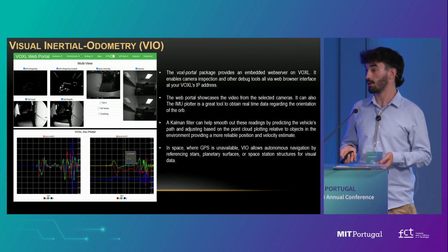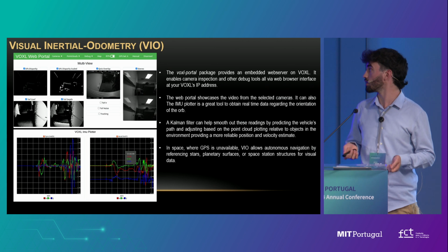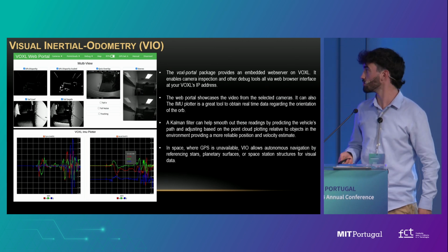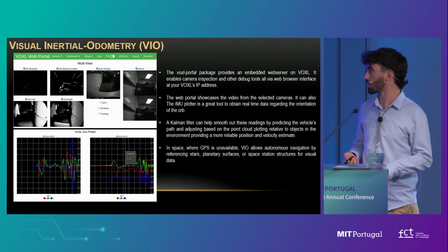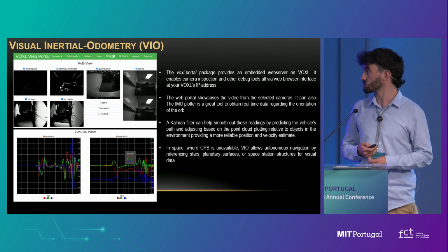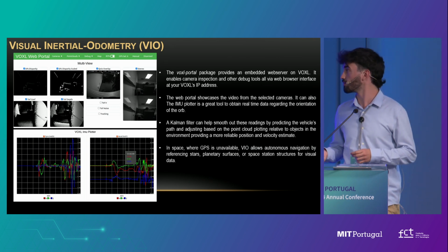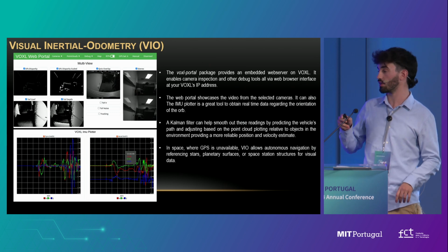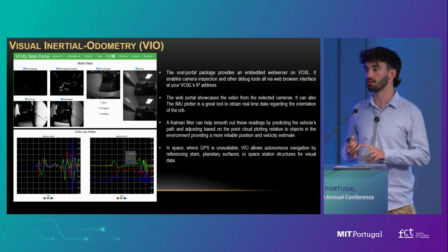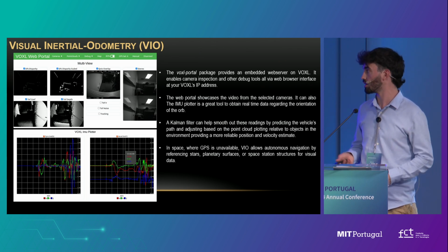The web portal is a really great tool that's provided by ModalAI. It's an embedded web server that enables camera inspection and has a lot of debug tools that we can use to test our project. It's broadcasted on Voxel 2's IP address. This web portal showcases the video from the selected cameras. We can selectively close or open the video feeds, and we can integrate machine learning and computer vision algorithms so that we can detect objects around us.